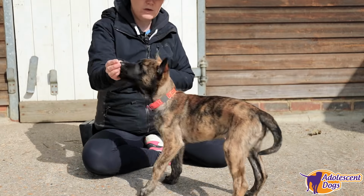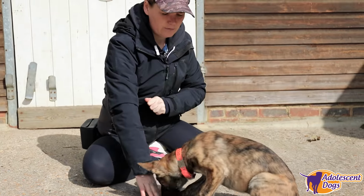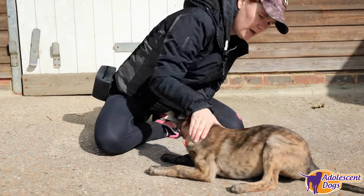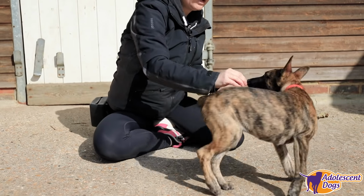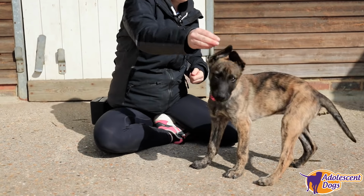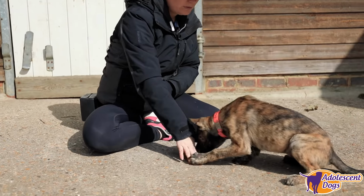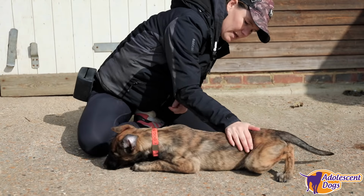So it's food in my hand now, I'm going to pop her into the sit, swap the food out into my other hand, down, yes, and then I'm going to give her the treat. Good girl. And this is the first stage of phasing out that food lure so she starts to learn the hand signal and the cue and not just follow the food. Sit, good, down, yes, reward. Good girl. He's a clever puppy.